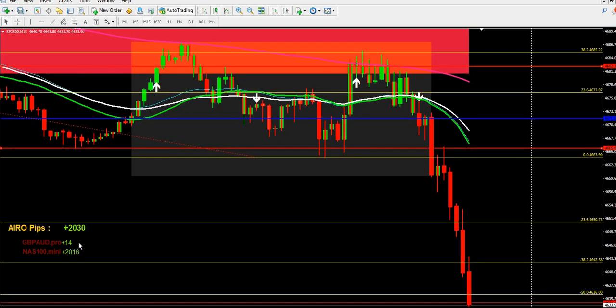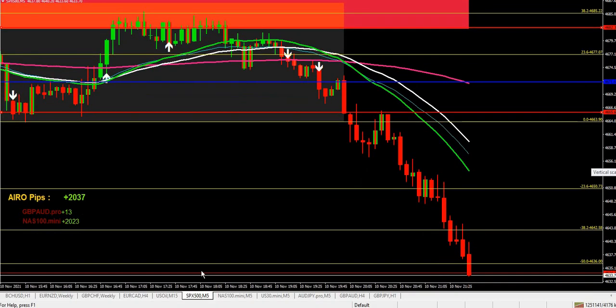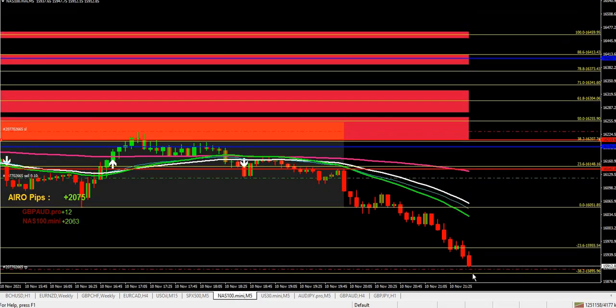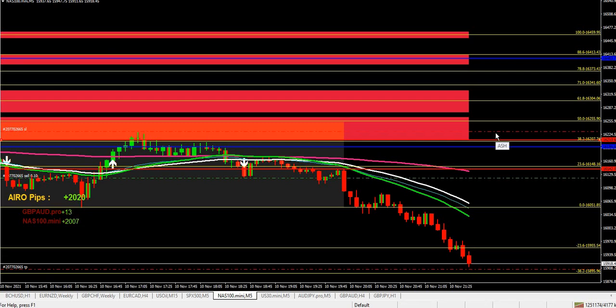Ooh, US30 TP hit. That was over 2,100 pips. Let's go. Let's see what else. Yes. Ooh, right there, and it went right to the negative 38.2. Love it, love it, love it. NASDAQ, where you at? About to hit TP. Let's go. Is that about 2,100 pips? I think so, maybe 2,070, I don't know. But again, since NASDAQ wants to be right there, move stop loss into profit.